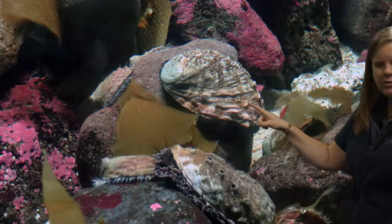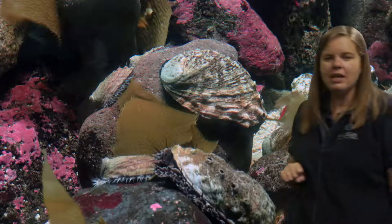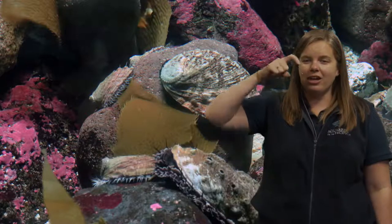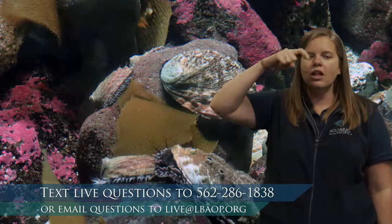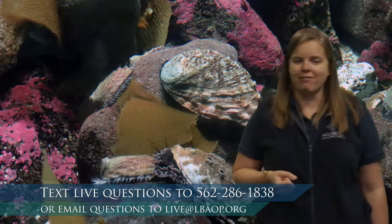And there are those holes that we noticed. Look, it looks like this abalone might be eating some of that kelp. They've got these mouths underneath their body, and that's how they eat their kelp. They use this little scratching tool, and they'll just scratch that kelp with their mouth part. So they're really, really cool. They're one of our favorite animals here at the aquarium. Now let's go back to our shells, see what other snails we can find.